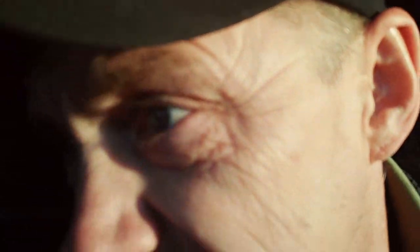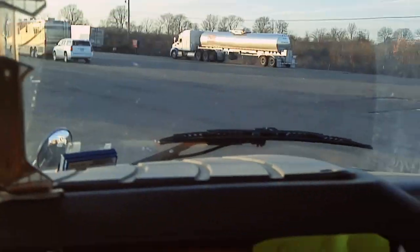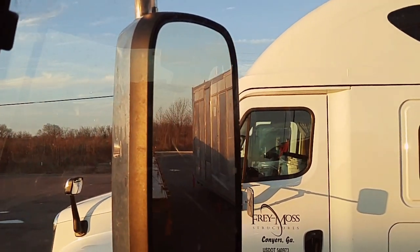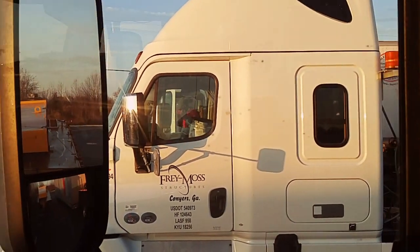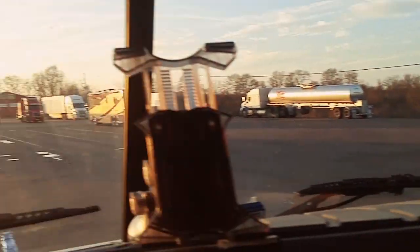Jesus, the sun is... To my right are also 2 oversized guys, but they just have some, you know, those sheds or something, right? 2 Freightliners, just 3-axle trucks. It's pretty light. And so I got my permit.